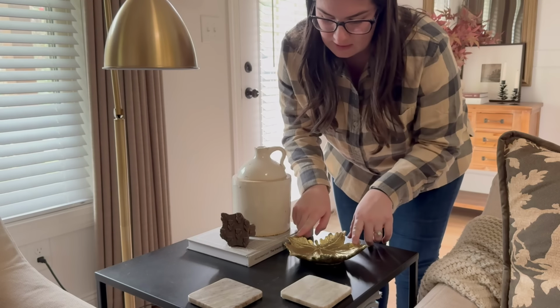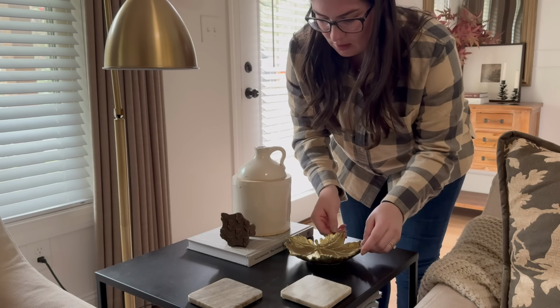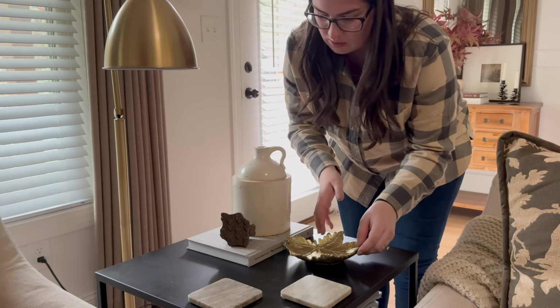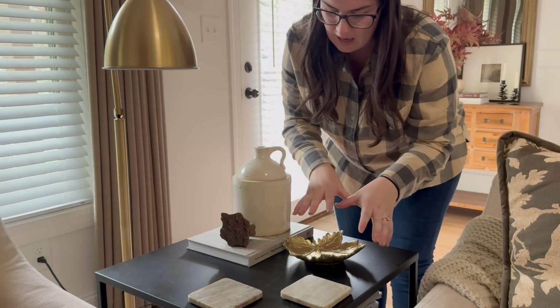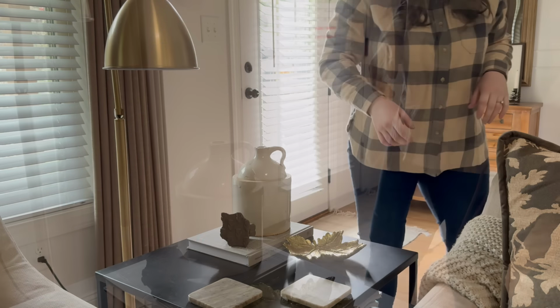But I have found some gold brass ones on Etsy, so I will have some linked down below. And I think the patina of those would actually add a lot of character to a space. But everything was feeling very muted between the cream and the gray and the brown. So I wanted to add in that gold pop for some color.